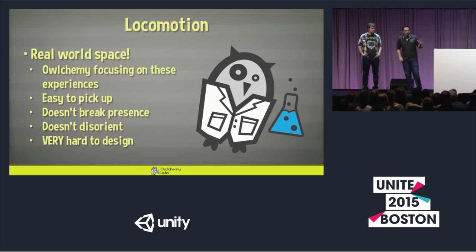So Owlchemy is trying to build games that work really well in small spaces. It's really easy to pick up. Again, Devin's grandma is able to play our game. It doesn't break presence, because you're not doing anything that might break presence. It doesn't disorient, because you're not trying to rotate or move your world in one frame and then, oh, where am I? How have I moved in what scale? And the only thing is that it's very hard to design games that fit within this notion of being in a smaller space.